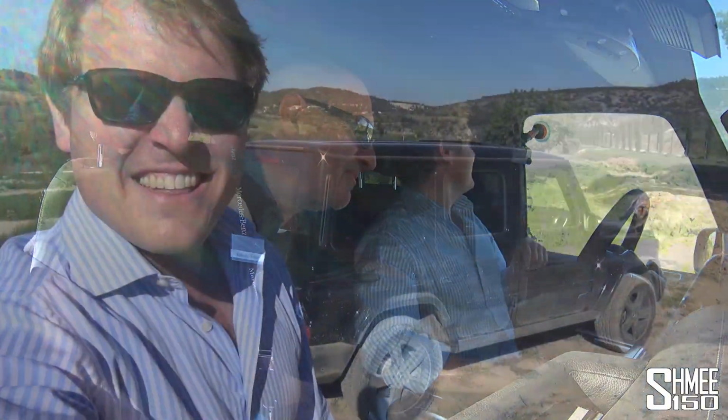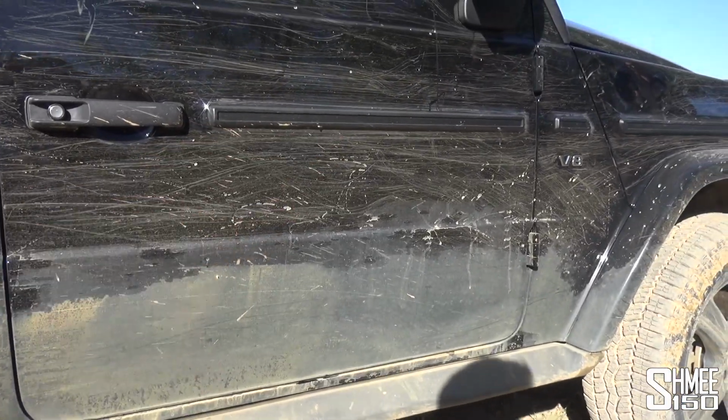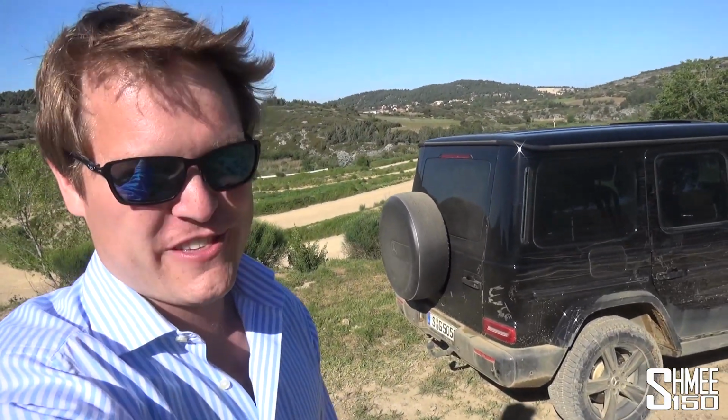Brilliant. Thank you ever so much. Welcome. Awesome experience. Appreciate it a lot. Welcome. That was very cool then. If you come to the car here, you can actually see the wading depth on the side of the car, literally that deep into that stream of water. Incredible, incredible experience. Anyway, let's go find a G63 now for a different style of off-roading.